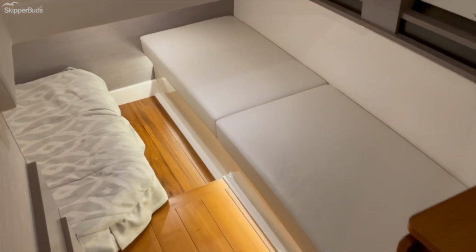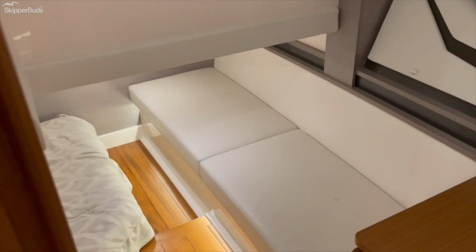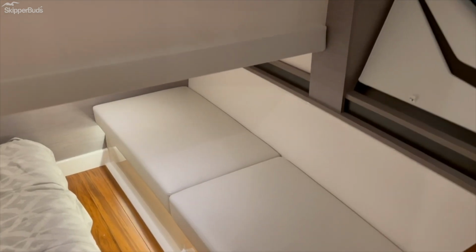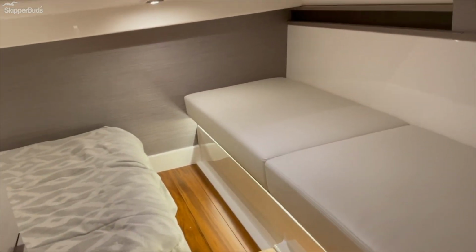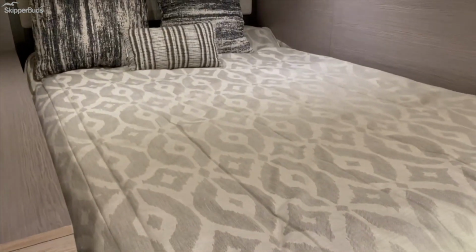Moving down here, this will serve as a sleeper. That's over 6 foot in length and plenty wide for especially a child or a small adult to fit in. And storage here, and again, storage under those seats. A large hanging locker right there. Large drawer storage right here. And a very large berth for a 43-foot day boat.